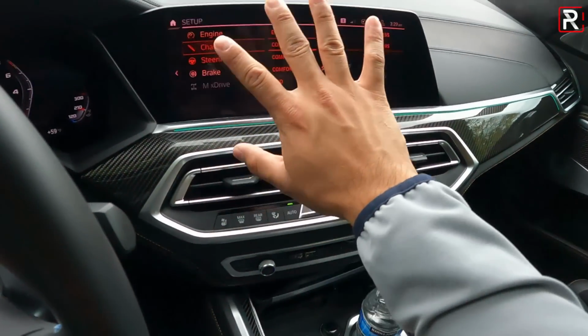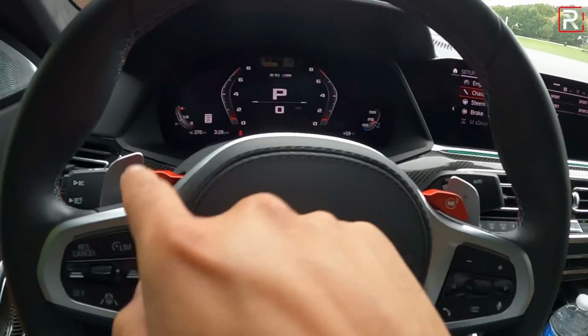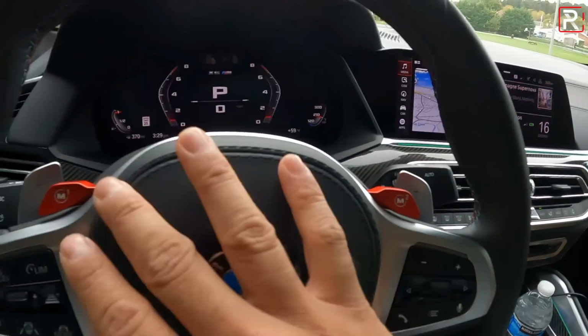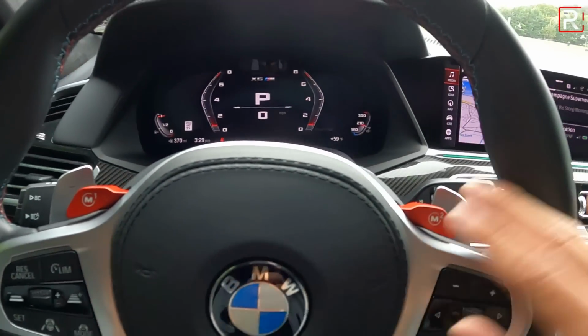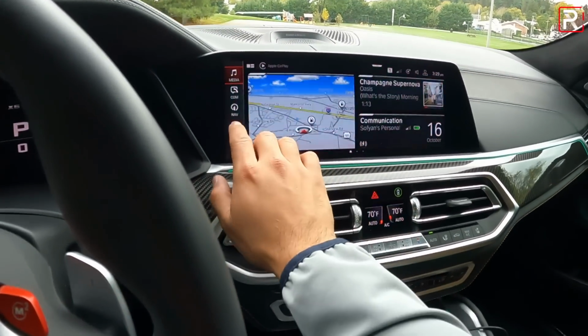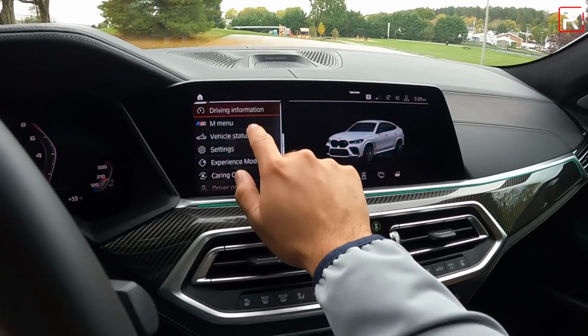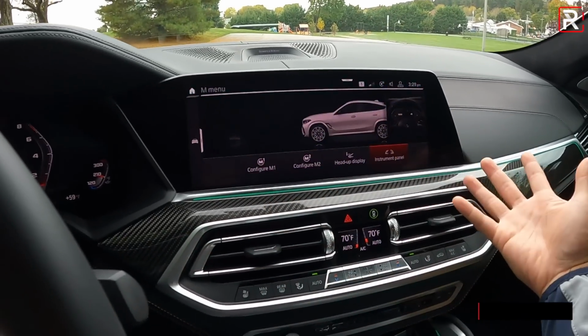Instead, they just allow you to customize it and then store it, preset it here in the M1 and M2 buttons, which I think is actually really good, because it's really easy to push this button here or push that button here to select your drive mode. Going over here to the car setting, you can see a lot of beautiful graphics. You can also go into the M mode here, where you can change and configure all that.